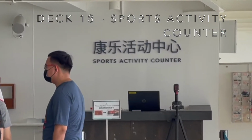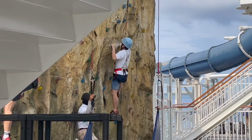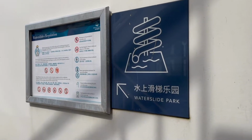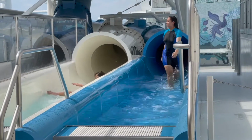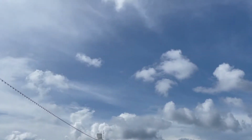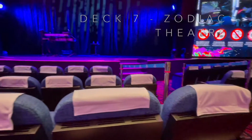Now look at the sports you can do at Deck 18. Let's take a closer look at the water slide. There is a nice couch area here. Now I'm waiting to hear from the singing group, twice as nice, at the Zodiac Theatre.